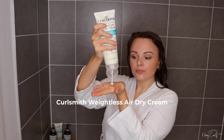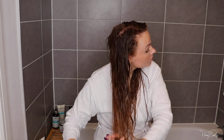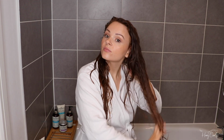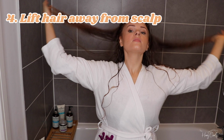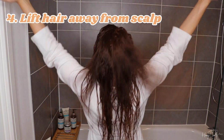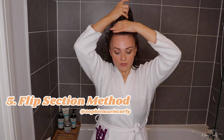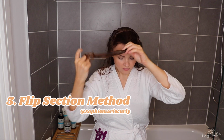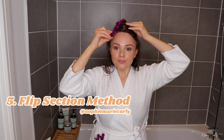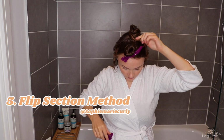Now on to styling. I'm applying the Curlsmith Weightless Air Dry Cream for moisture, focusing on the underneath layers and lengths of my hair. Then I'm going to smooth the excess over the top of my head. I'm now lifting my hair up and away from my scalp, which avoids my hair sticking to my scalp and creating flat roots. And I'm going to be styling using the flip section method created by my curl friend Sophie Marie Curly. It's where you split your hair into 3 sections and style flipped forward for maximum volume and definition.